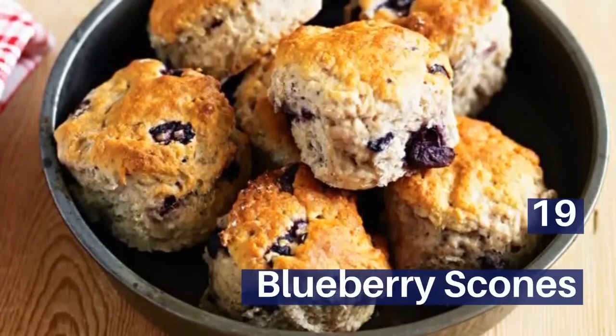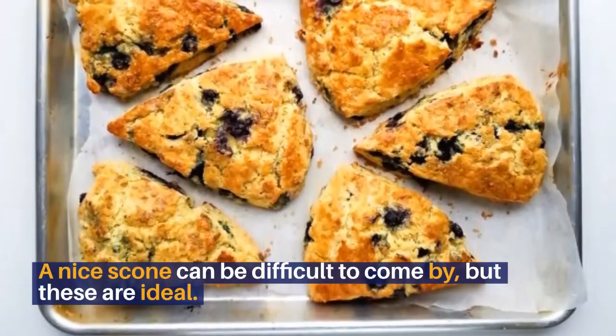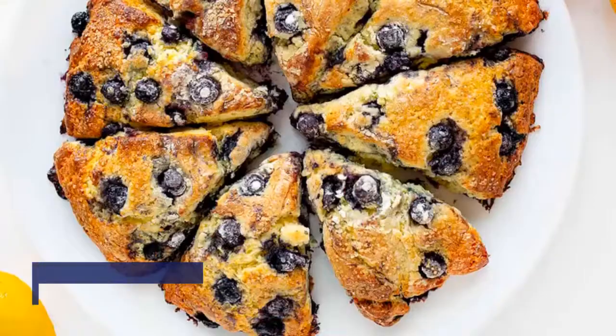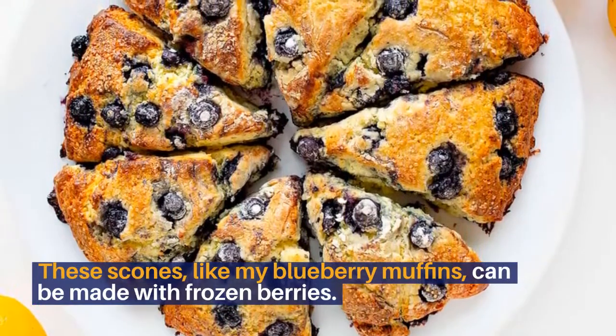19. Blueberry scones. A nice scone can be difficult to come by, but these are ideal. They're crunchy on the outside, moist on the inside, and jam-packed all the way through. These scones, like my blueberry muffins, can be made with frozen berries.